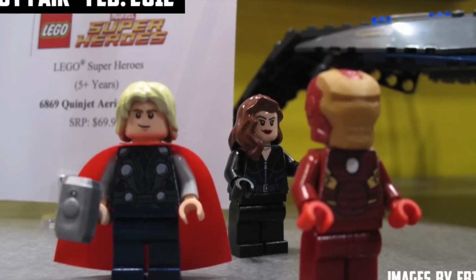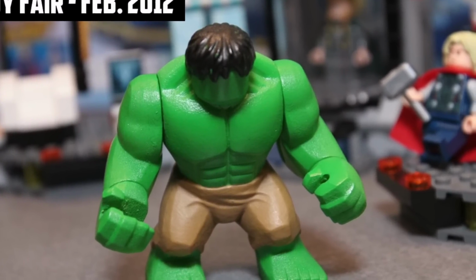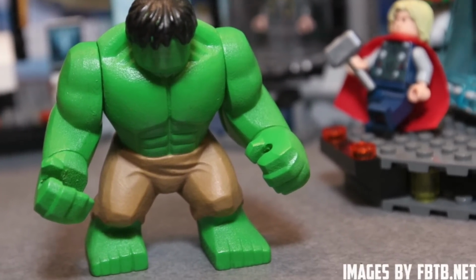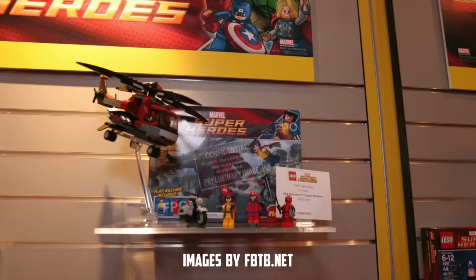These set images are provided by fbtb.net, and they really give a unique look at that era of LEGO Marvel. You'll see that a lot of these figures have rough edges, and they were really just prototypes, especially the artwork, but it was really neat to see what was coming along just a few months down the line.